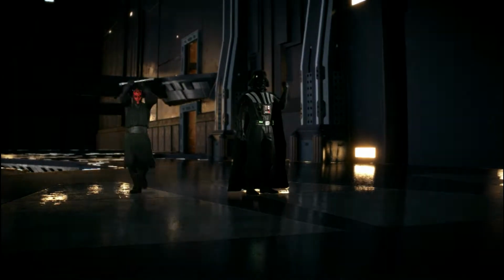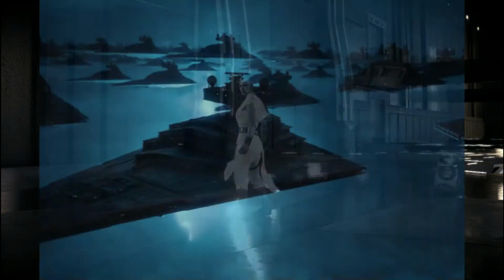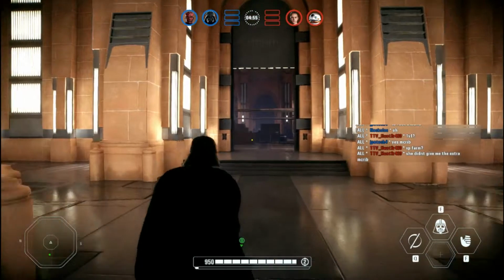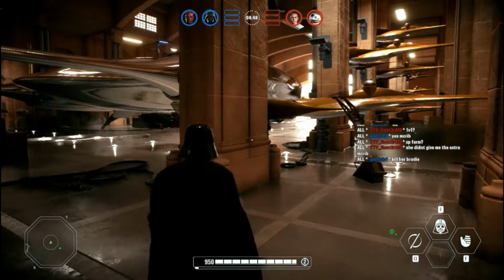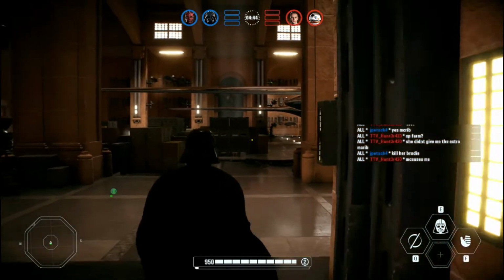The Rise of Skywalker introduced the mainstream audience to the idea of a Star Destroyer having the capability to cause mass destruction on the scale of the Death Star. However, this idea has been around for decades, and I'll be giving a history lesson on every instance of a Star Destroyer or some type of cruiser with a superlaser in both canon and legends.